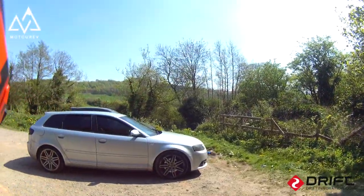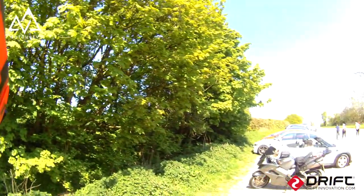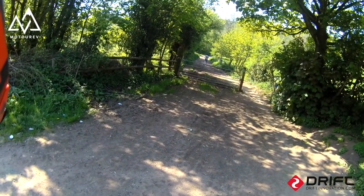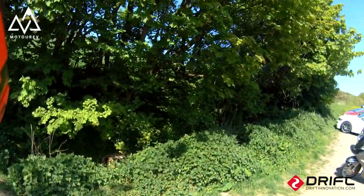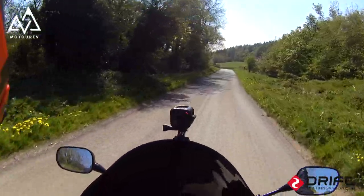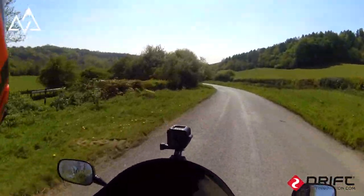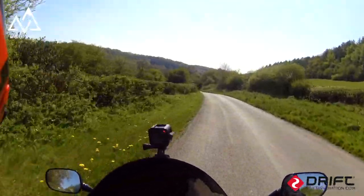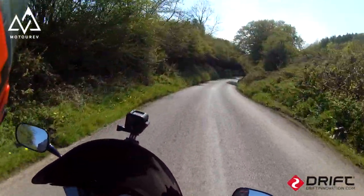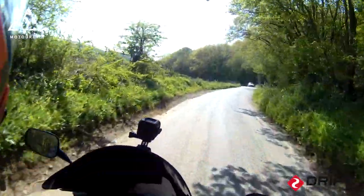A nice walk up there. I've got to say, geez, it ain't no fun walking up a road like this with motorbike boots on. I must remember to bring my trainers next time. Geez. Oh, I tell you what, my legs are tired now walking up there in my boots, jeez.